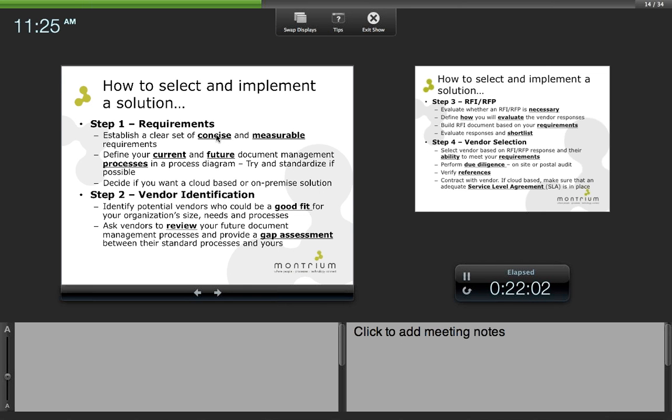It's actually quite surprising going through this exercise, and I've done it with quite a few different clients, the number of duplications and inconsistencies we see with existing processes. And so it really is a very worthwhile exercise to map your existing processes out. It's also an opportunity to try and standardize processes across departments. This obviously improves quality, but also can reduce the cost and time required to implement electronic processes within an EDMS.